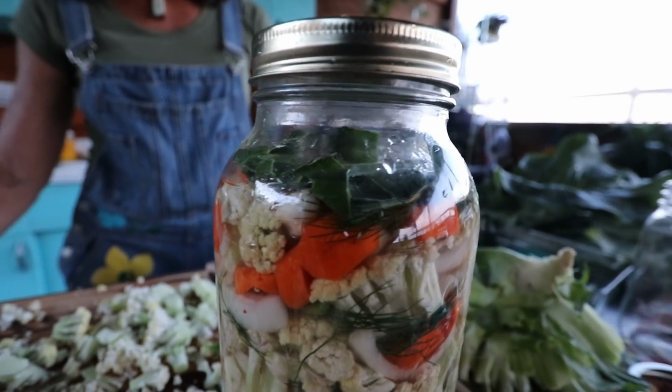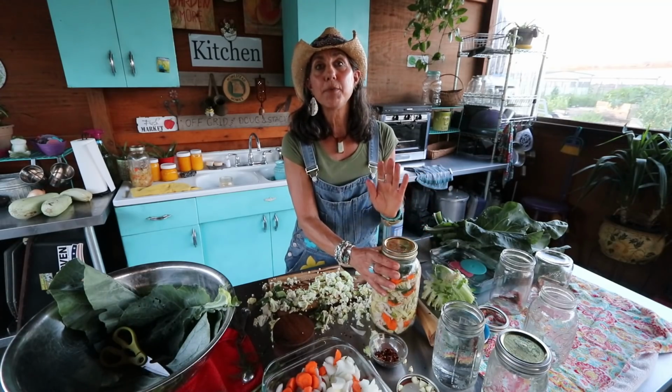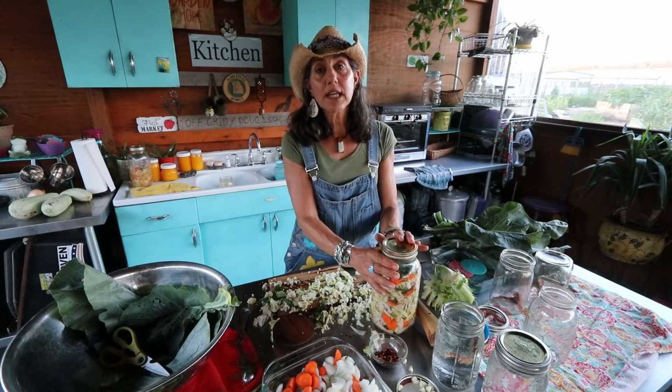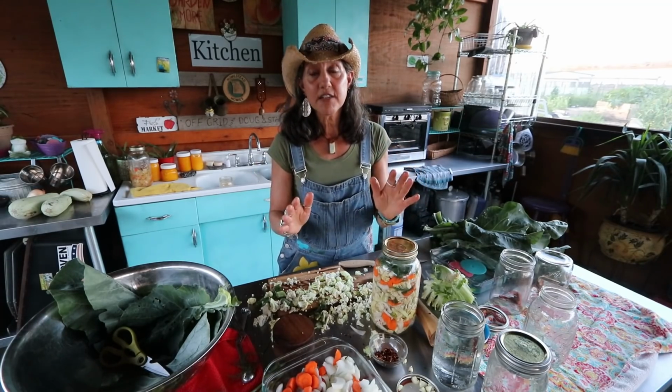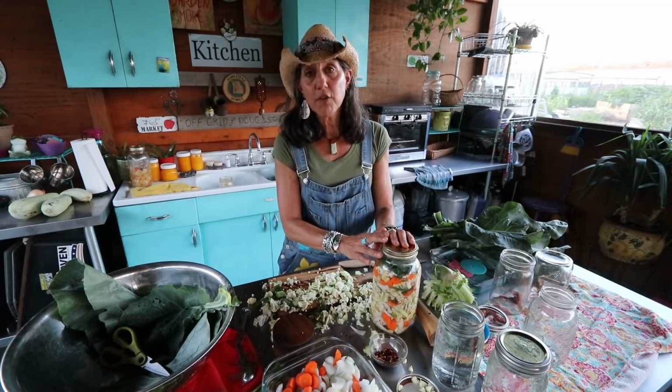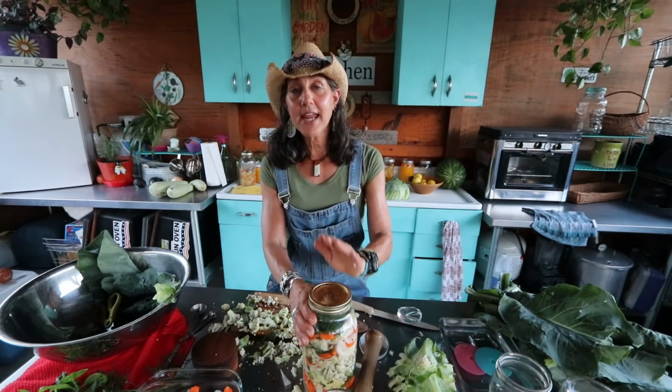And after, I like to go 10 days, 14 days, you'll have a beautiful ferment. So generally that's really good. That's kind of like my sweet spot where I really enjoy the taste of the ferments. I like to go at least 10 or 14 days. Now it's really important when you are doing this that you do not take the lid off.